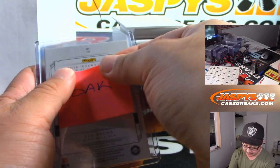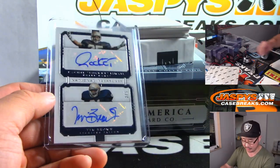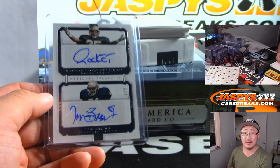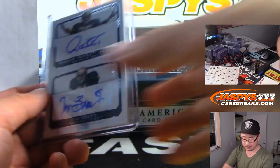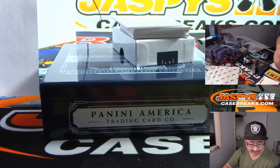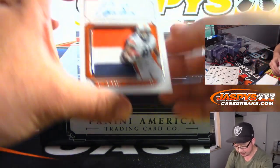Rocket Ismail, as a Raiders fan, Rocket Ismail was very fun to watch. And I love Tim Brown. Tim Brown was great. Jeremy, all aboard the Big Hit Express. Whoop, whoop. I didn't realize they were both Notre Dame guys, though. Tim Brown, I knew. I didn't know Rocket Ismail was a Notre Dame guy.